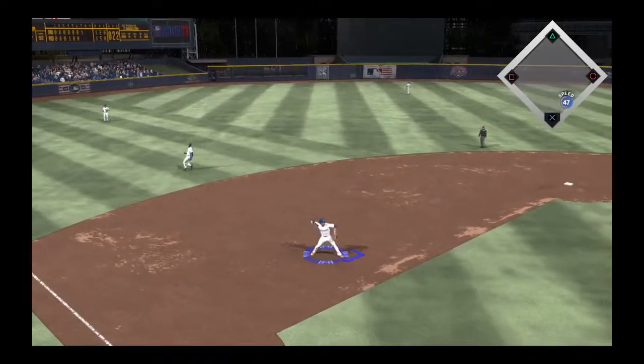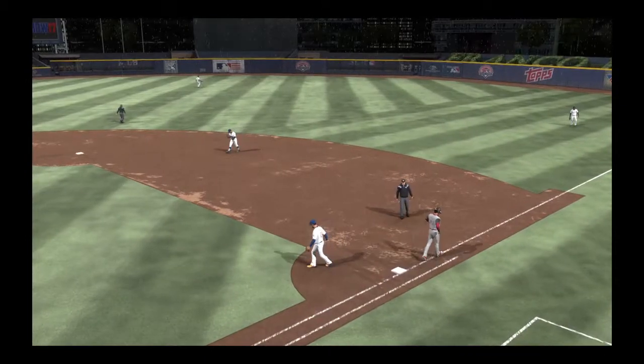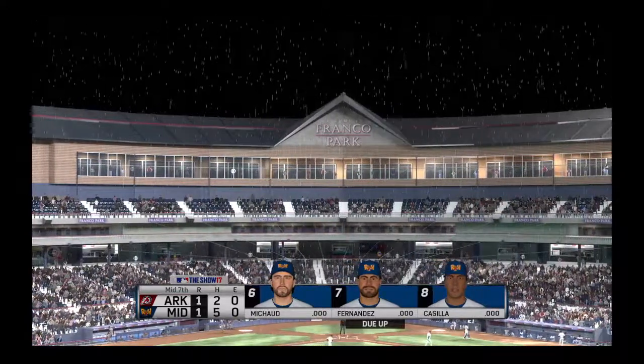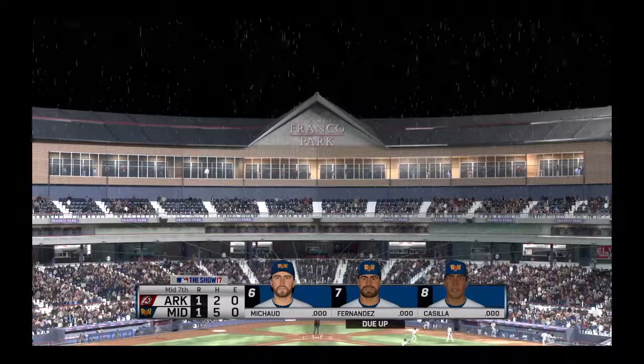Hit on the ground to third, on to first, and this will remain a tie ball game as the inning is over. But the tying run has come across here as we're set up for an exciting finish. 7th inning stretch time here at the ballpark. All tied at 1-1.